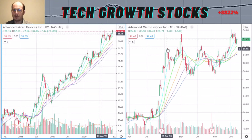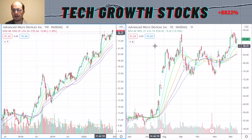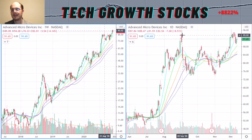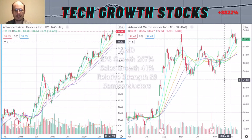I mean, this was resistance, and here resistance, and we could break above this line, and now we are building a high handle here. And if we can break out from that high handle and take out that high strongly, I think this would be an excellent sign for AMD, and I think then we could be off to the races in AMD.